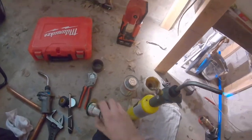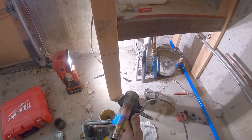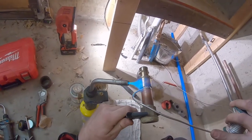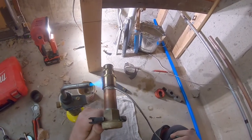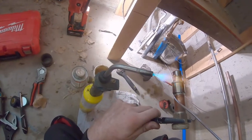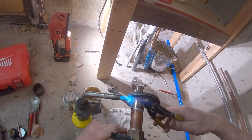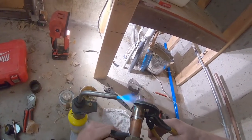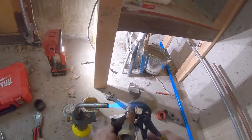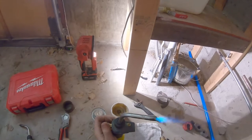That should be pretty close to being ready. Don't lose the grip. And there we go. Try not to let it just be where the solder gets sucked in. You know, instead of just dropping a bead on one side, actually follow it and trace it around. Alrighty, there we go. And off you go.